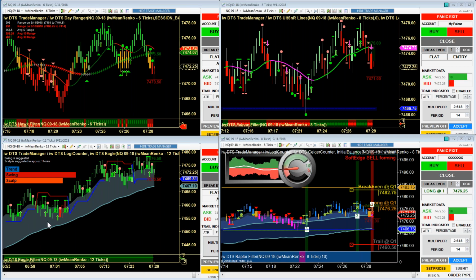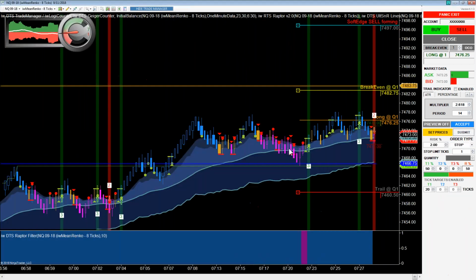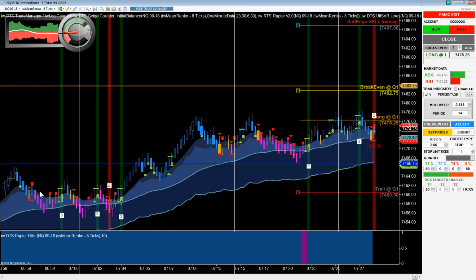But when in doubt, always start with the defaults. And if you open up your chart and, like I say, you have daybreak lines all over the place like this, then you know your brick size and your settings are too big. You have to reduce it.